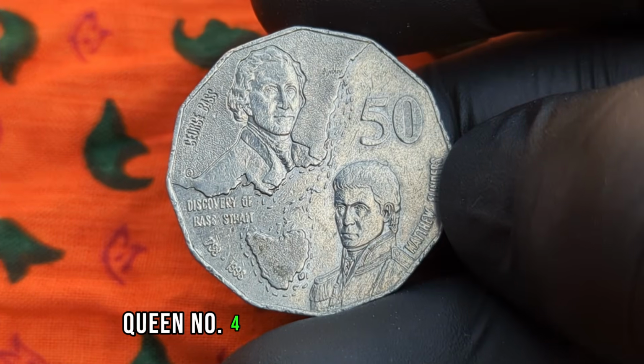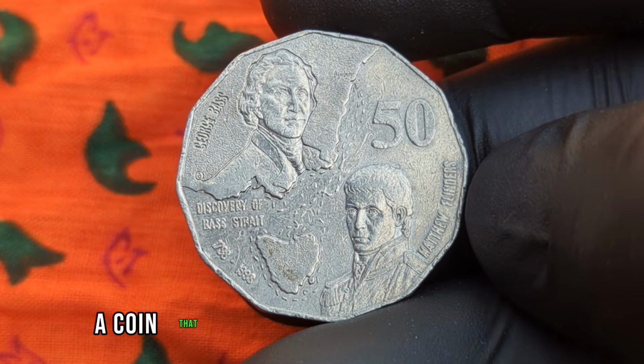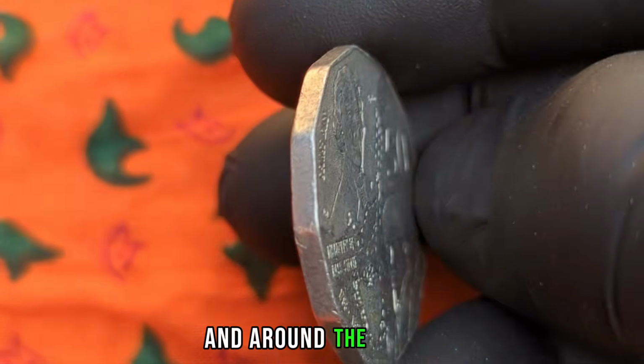Next, coin number 4. Today we have something truly special to talk about, a coin that has captured the attention of collectors across Australia and around the world.